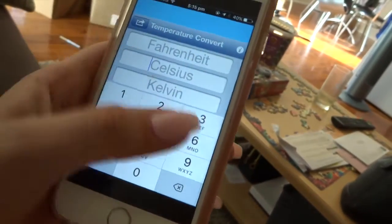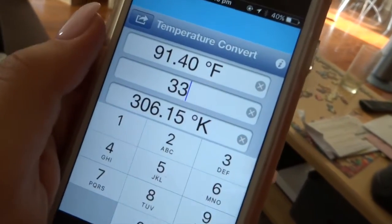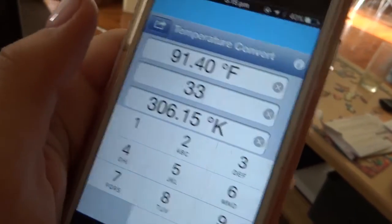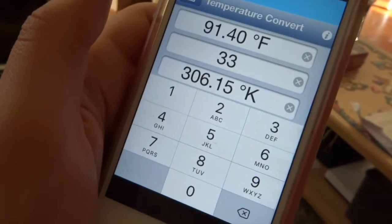It is currently 33.3 degrees Celsius, which, let's just convert that to Fahrenheit, because I know a lot of you are from the States. Okay, so 33 degrees Celsius is 91.4 Fahrenheit. So basically just over 90 degrees Fahrenheit. So it's pretty hot.